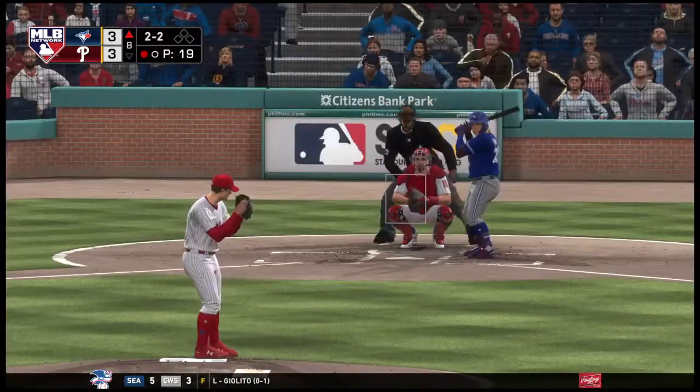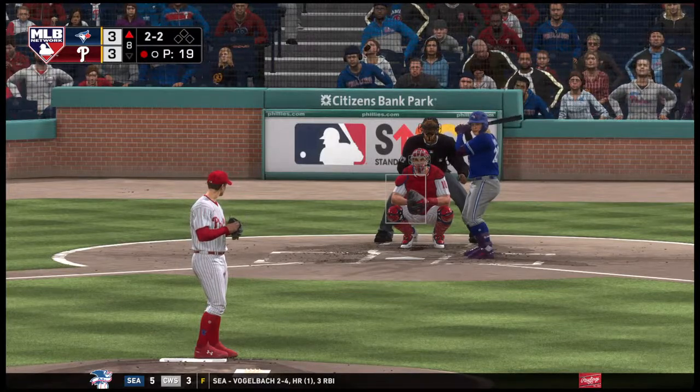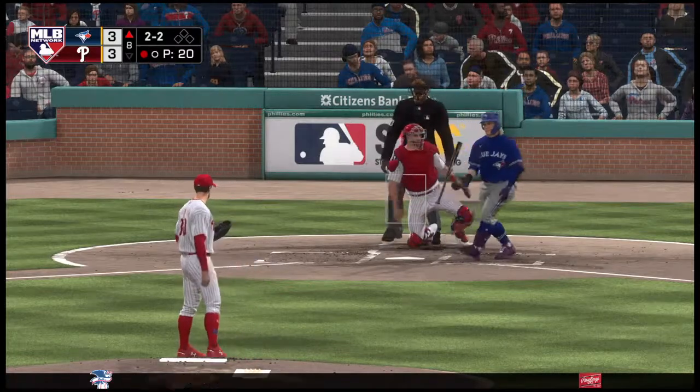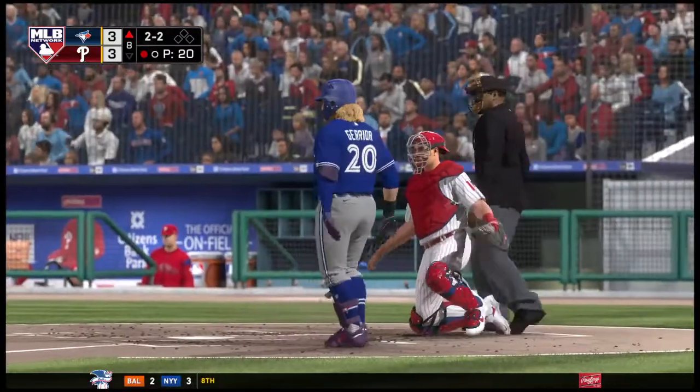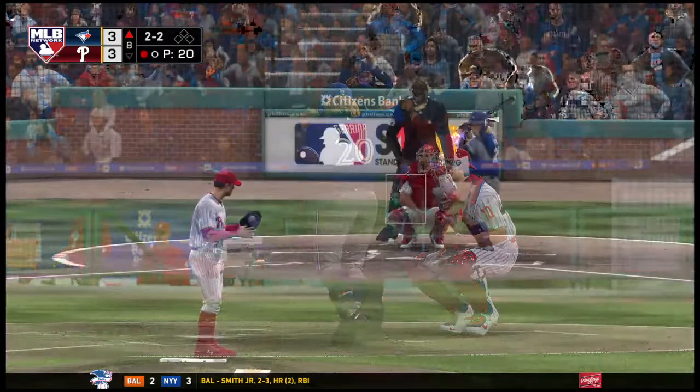So, Dan, what was your approach on the mound in that count? Do you still pitch for the strikeout here? Action pitch right here, 2-2. The last thing you want to do is to fall behind the count 3-2. Still hanging with him. Another good swing to keep it going. Out, nobody on.